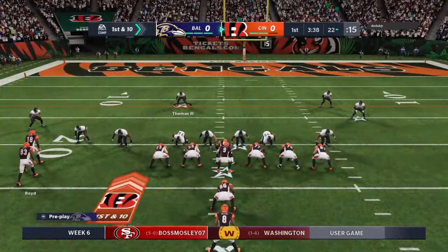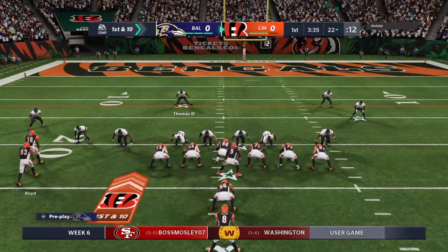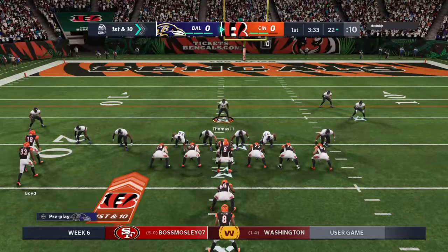Check the backer, check the backer. Alert 3, alert 3. Alert 3. Shift. Watch the edge.